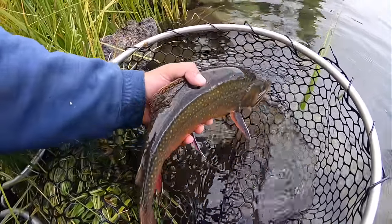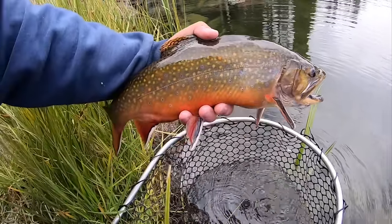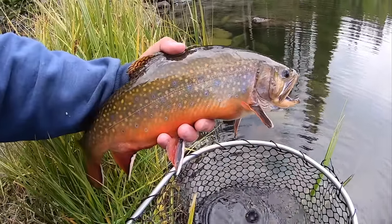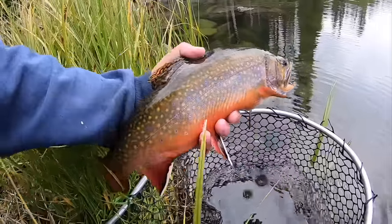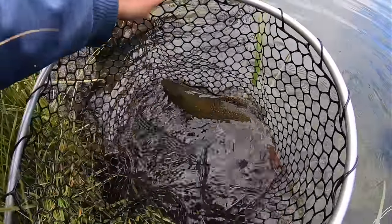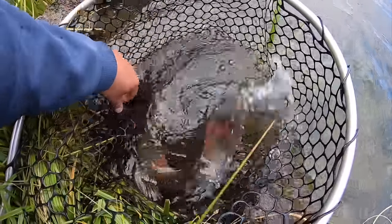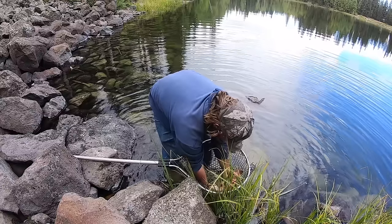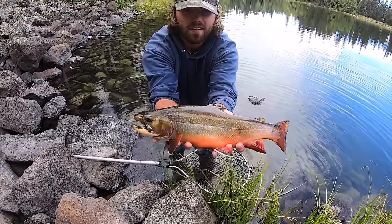Look at that, folks. Yes, we did it. Oh my gosh. That is beautiful. You've got to be kidding me. I knew he was down there. I knew it. All right, we're going to keep this guy in the water while we get pictures of him. I want him to stay healthy. All right. Check that fish out.